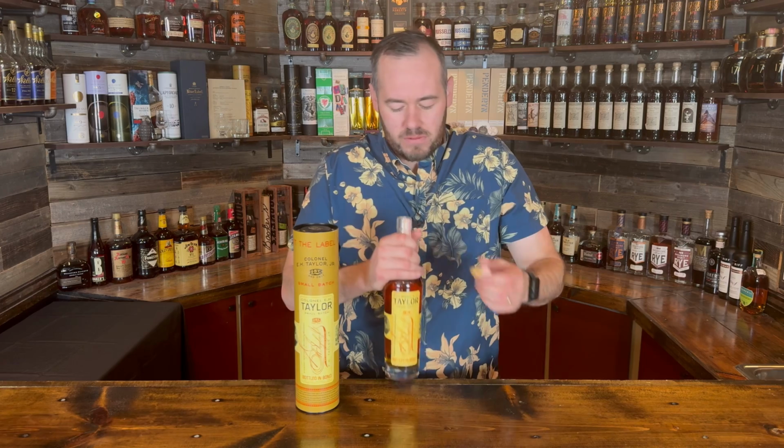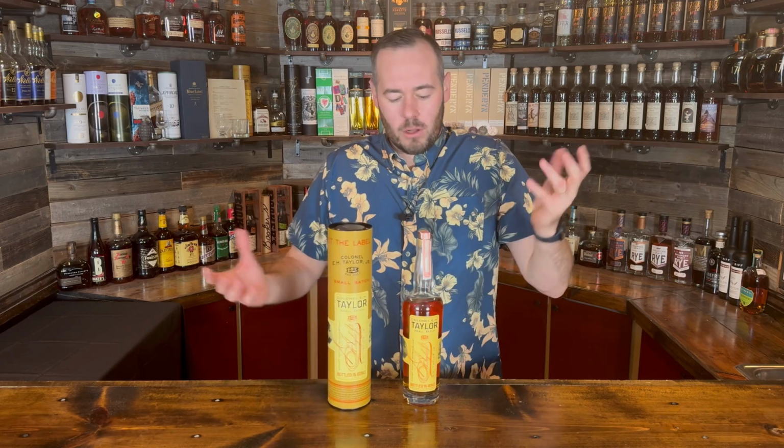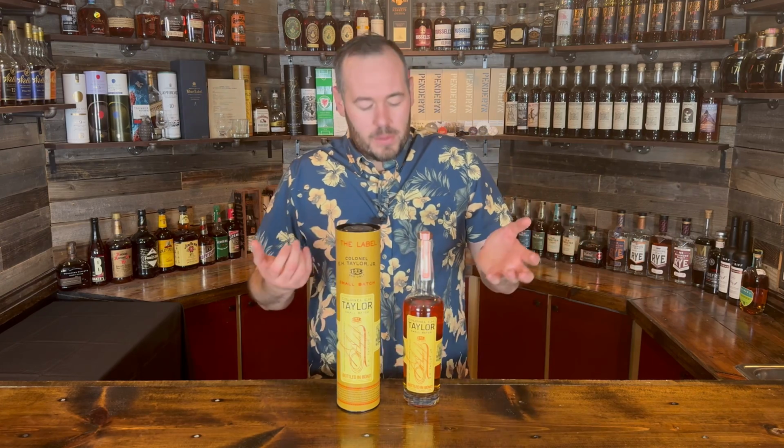I think E.H. Taylor might be their low rye mash bill, which is mash bill 1. Beautiful cherry notes there as well, and like an old style cherry cola, like hard candy or something like that. Wonderful, beautiful tasting whiskey, if you can find it, because this is just an allocated whiskey now. You'll be lucky to find it for $40 to $50.